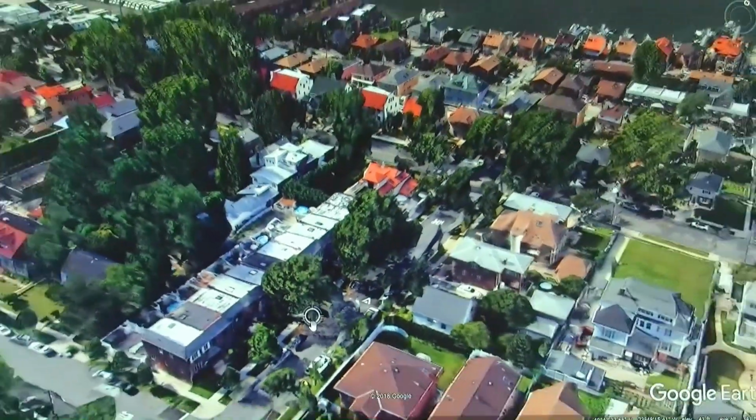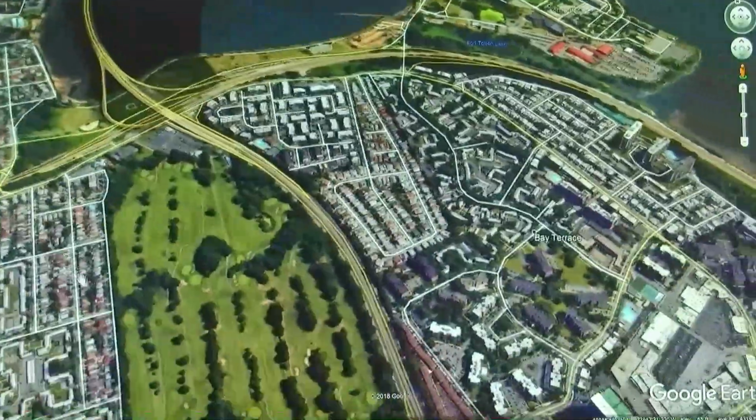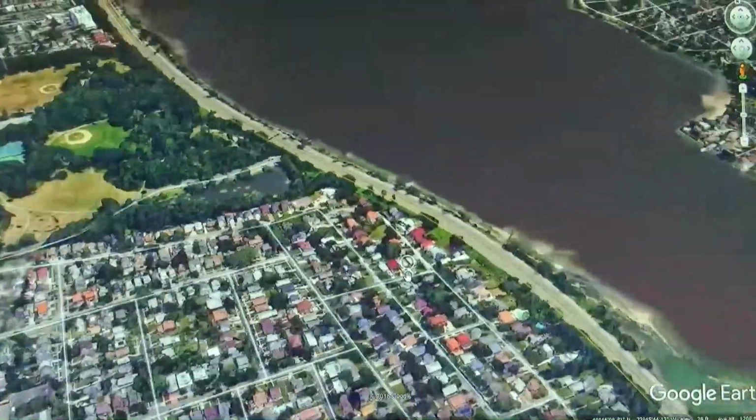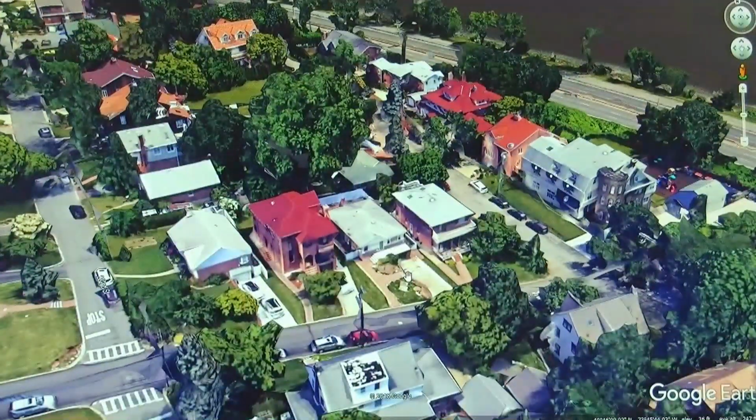Okay, so there's the white roofs of the row of duplexes in Beechhurst, Long Island, Queens. And we moved to Bayside in '54. It's just under 3 miles to Bayside from Beechhurst. So there it is. There's 37th Avenue.